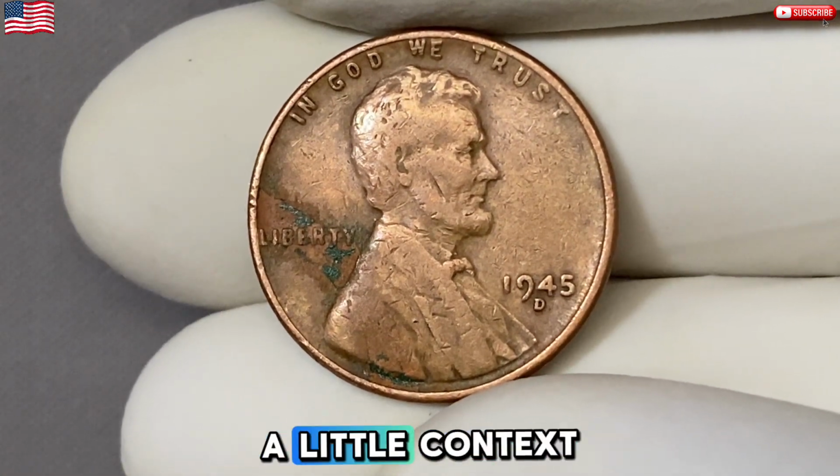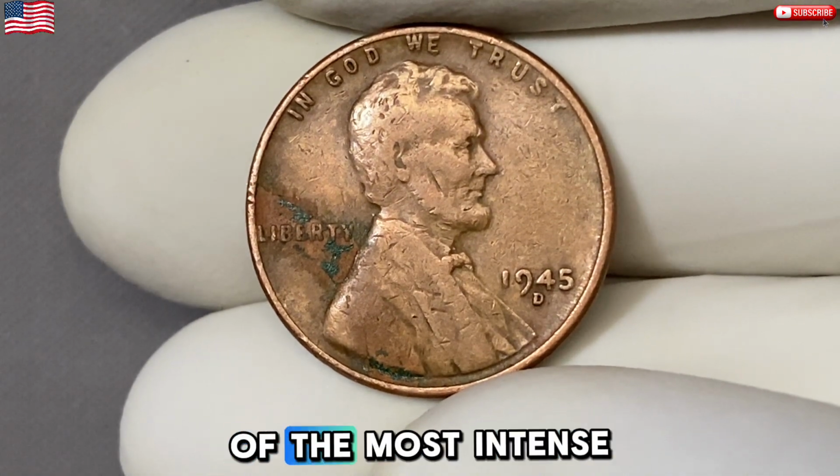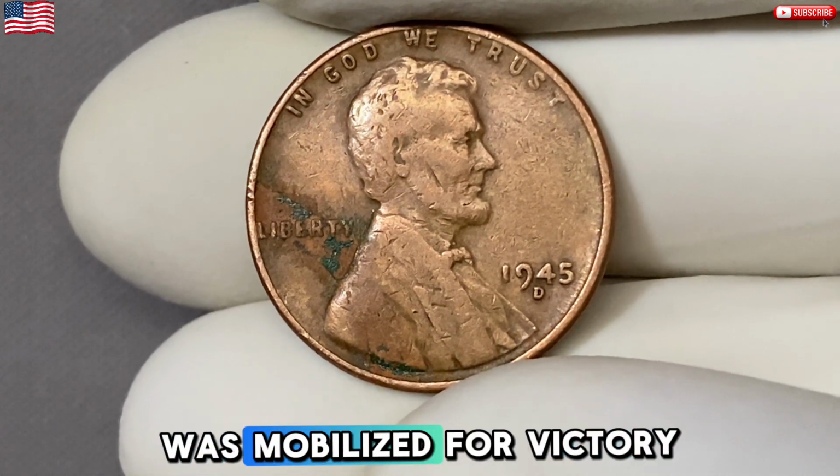Now let's start with a little context. The 1945 Wheat Penny was minted during one of the most intense times in American history. World War II was nearing its end, and the entire nation was mobilized for victory.